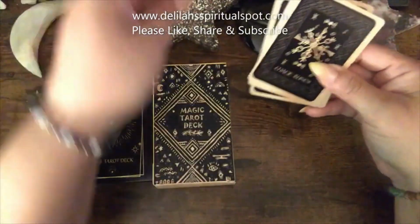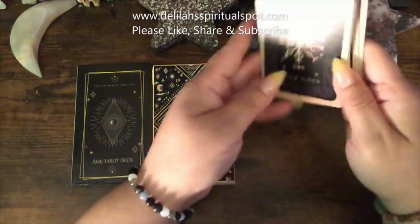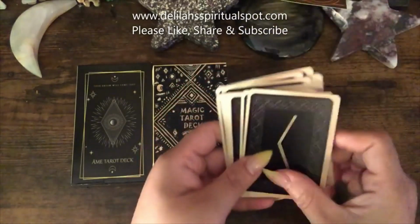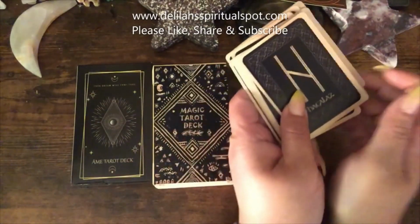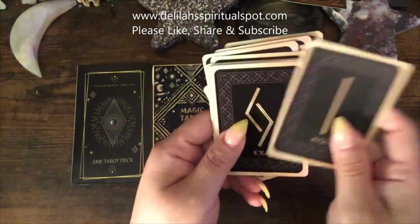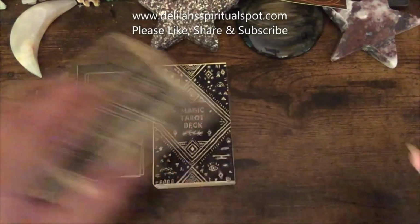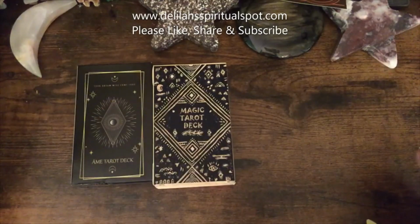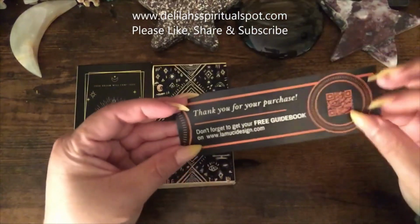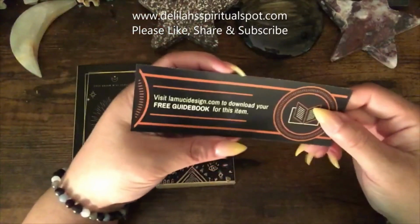So it's magic runes. I just dropped one of my elephants. It's magic runes, and I'm not familiar with runes, so this is going to become an obsession for me because I'm going to have to look all this stuff up and try to figure it out. I am practicing a rune reading, but it's angel runes, and so it's based on different symbology. So this is how it comes. They give information to download the guidebook, so they don't actually come with a guidebook.